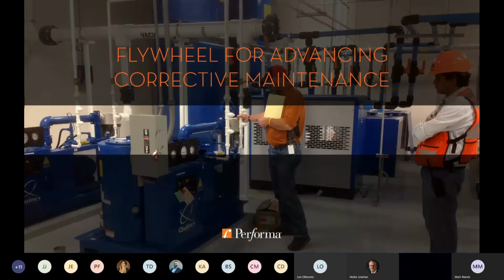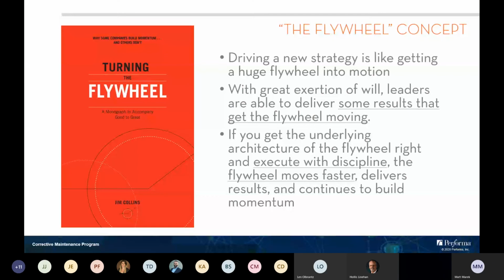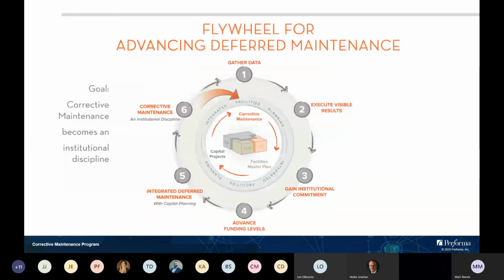So with any challenge, we like to talk about this as a flywheel concept. Now, a flywheel, if anybody's familiar with that, they take a lot of energy to get going and to get momentum and to turn. But once they're turning and you have that momentum generated, then it's just a continual process of putting energy into it to ensure it keeps moving and moves even faster. And picking up that flywheel is how deferred maintenance is going to get drawn down within your portfolio of facilities, and it can be done a number of different ways.